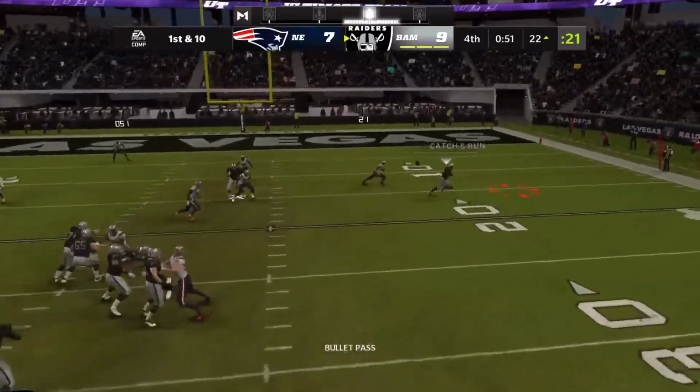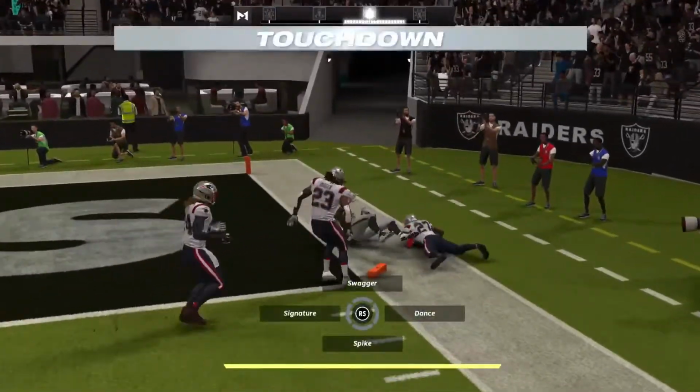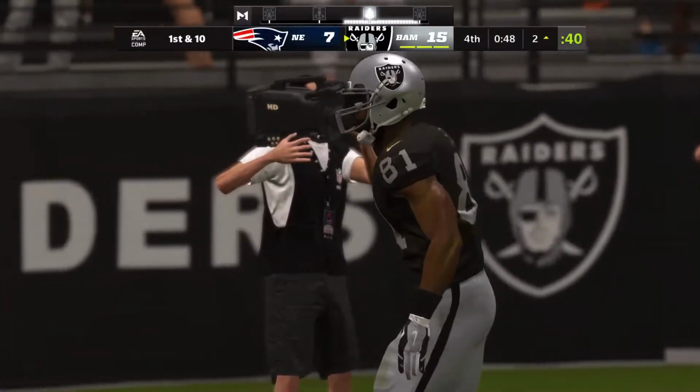Mahomes going to throw it here. Throwing the out route incomplete. That's Johnson. And he's across for the touchdown. And in the final minute, that should just about seal it. And that touchdown should make you feel comfortable.